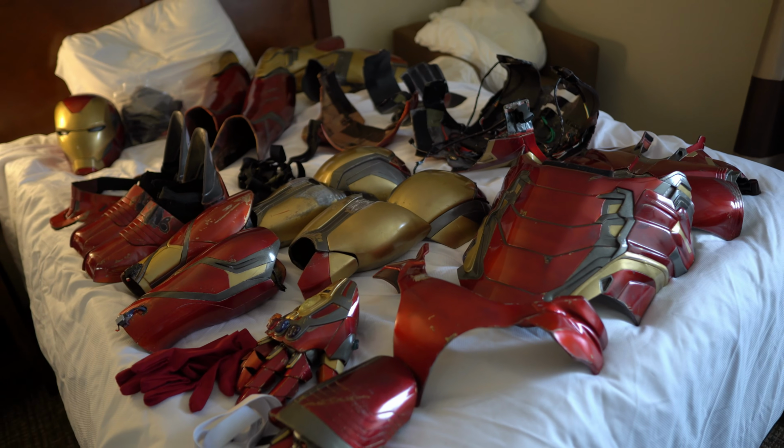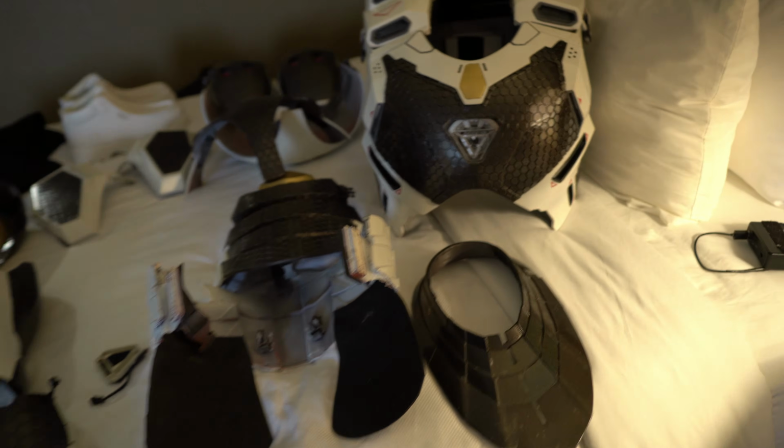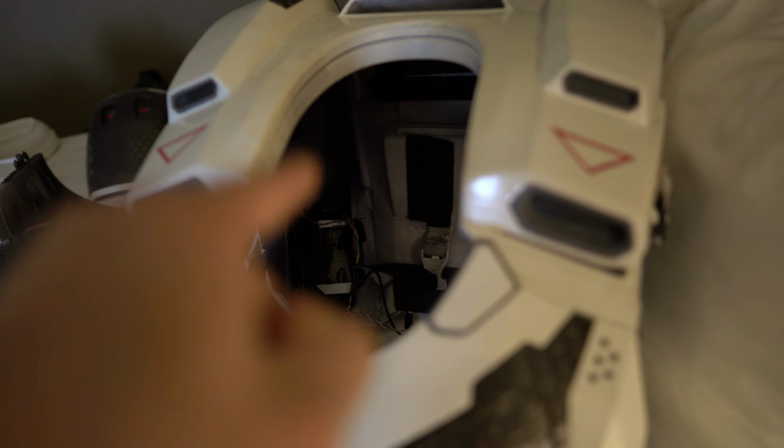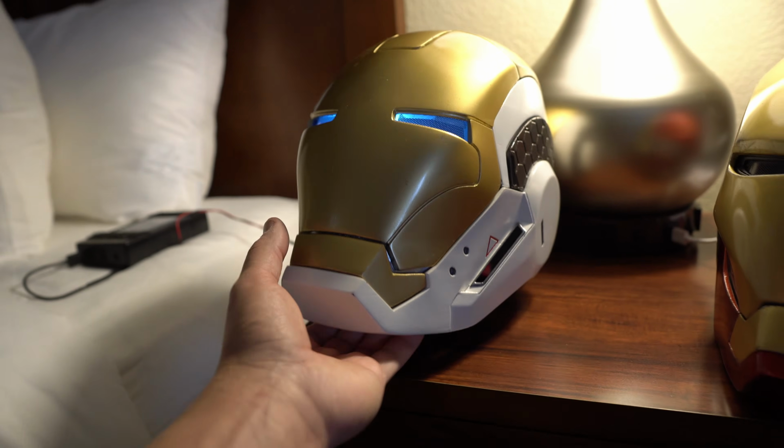The Mark 85 went fine, didn't have any problems with it, but I'm about to test the Mark 39. And there's 2 things I actually need to finish that I forgot about. I need to tape a new battery pack into the backpack for the new lights I added. And then I also need to make sure the gloves work. And actually, we can test the helmet right now. Okay, so that works.